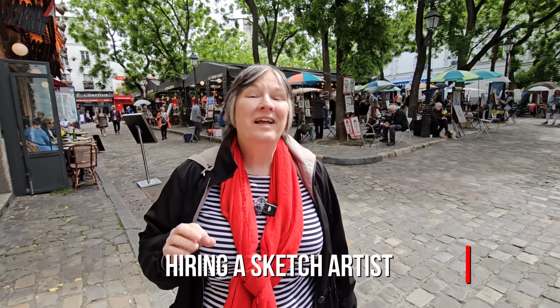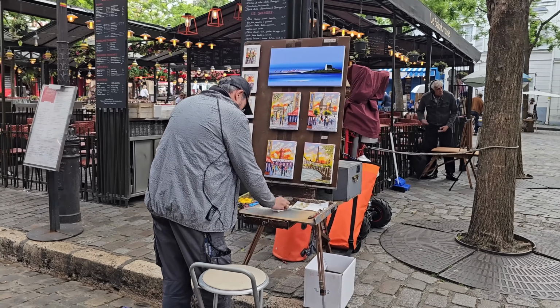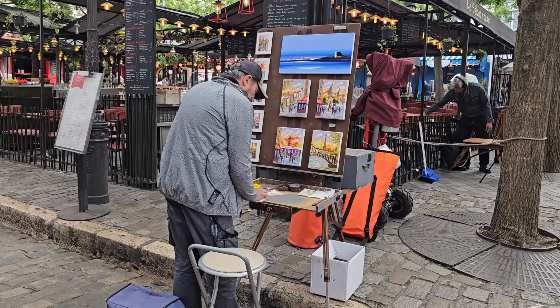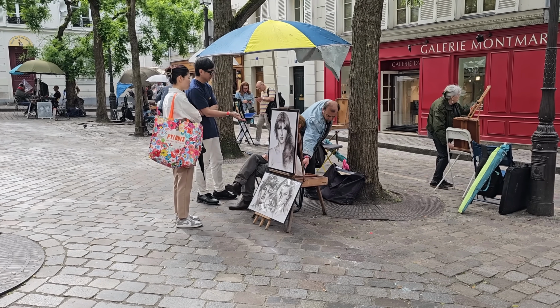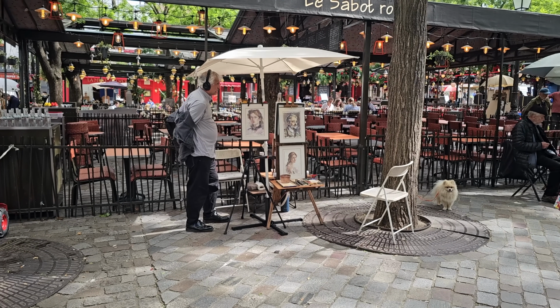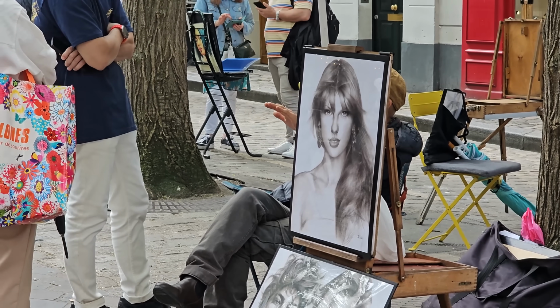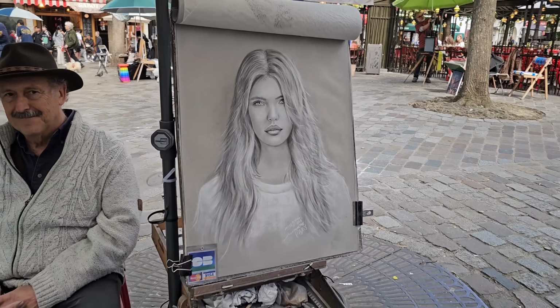Place du Tertre is one of the most iconic spots in all of Paris, and it's the best place to find a sketch artist or to buy a painting as a souvenir of your memories in Paris. It can be a super fun way to capture your family trip. But please be careful because you have a lot of scammers in Montmartre and all around Place du Tertre. I would recommend that you only hire an official sketch artist. The official artists are usually seated in the center of the square with their art displayed, so you can pick a style that you like best.